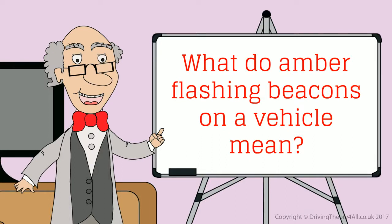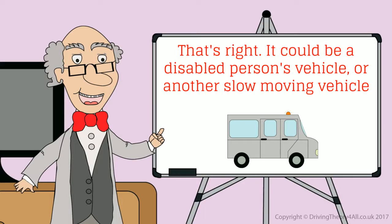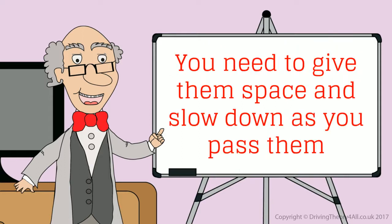What do amber flashing beacons on a vehicle mean? Ooh, it's slow moving. That's right. It could be a disabled person's vehicle or another slow moving vehicle. You need to give them space and slow down as you pass them.